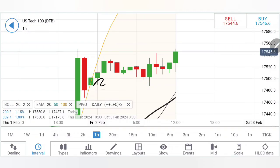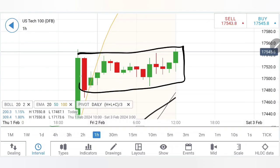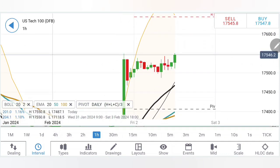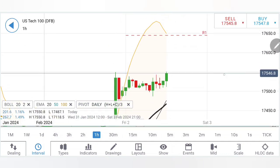Now look at US100 on the hourly charts, trading in the range. It has achieved the highs which it has seen recently, and let's see if it gives a breakout here. 17,560 should be the ideal level beyond which we can initiate a buying position, but then I will look forward to 17,580 and 17,650 as the two resistances. Only bullishness is confirmed if it trades beyond 17,650 levels, else swings are possible.